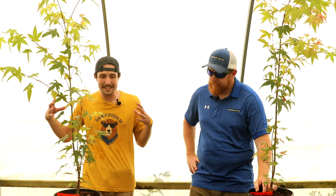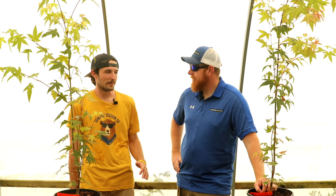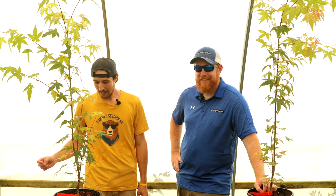This is a special one too. We tell you all about the fall colors all the time, but you can actually come see these trees, all of the different varieties that we offer in their full fall color. It is one of my favorite times to be at the farm all year long.